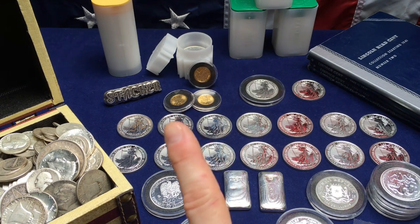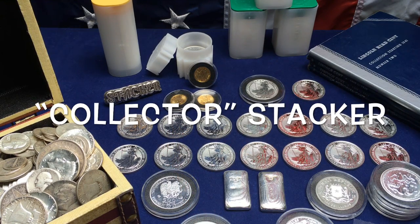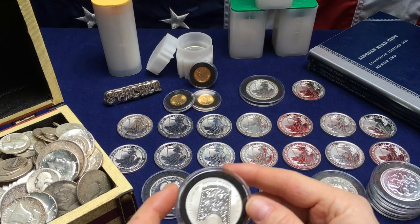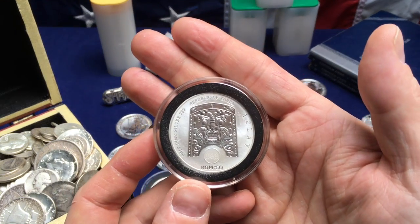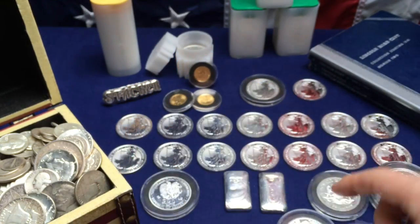Well, the first kind of stacker is something I call a collector stacker. This is someone who absolutely loves the shine. It doesn't matter exactly if it's platinum, palladium, gold, or silver. Really enjoy collecting just for the love of collecting. And some of that is in Yankee. I do enjoy collecting. I have had some fun collecting all kinds of really cool looking silver rounds.